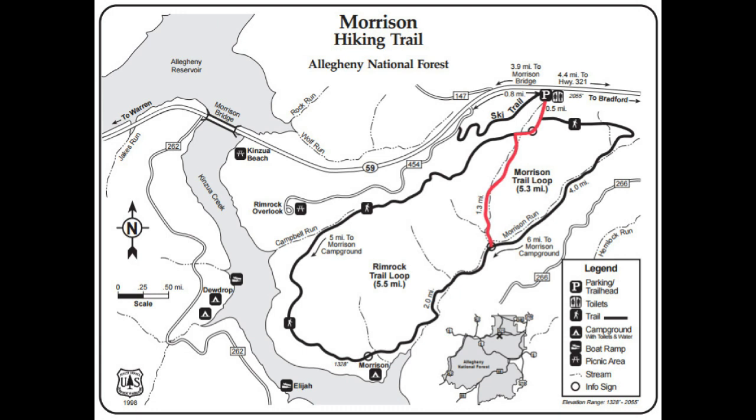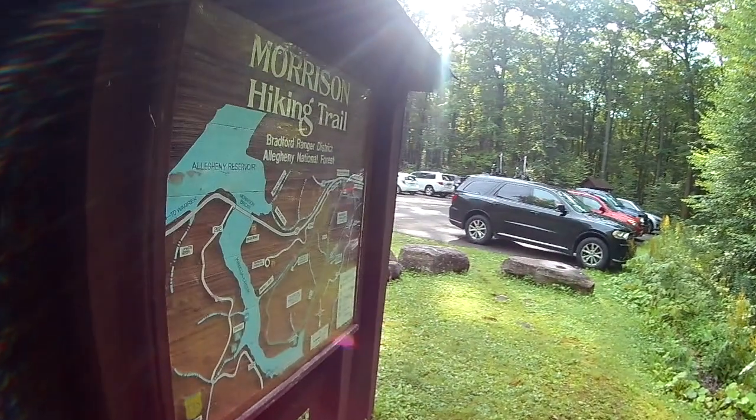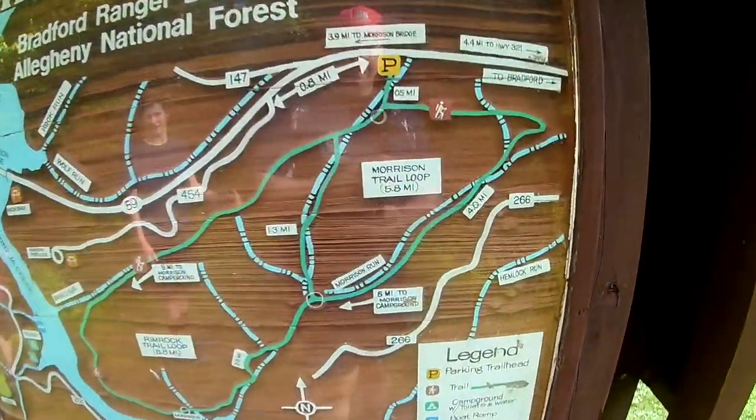Today, we're going to take a guided hike on the Morrison Loop Trail near Warren County, Pennsylvania on the Kinzua Reservoir. You'll start out in the parking lot of the Morrison Loop Trail, which is conveniently placed on Route 59, just on top of the ridge.